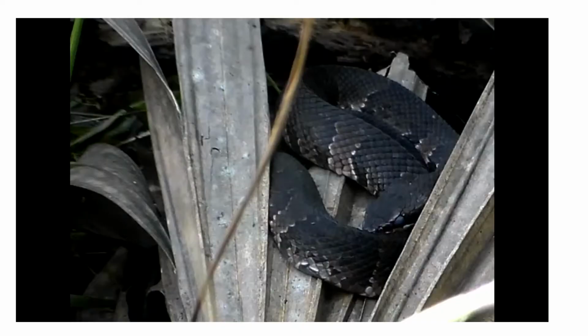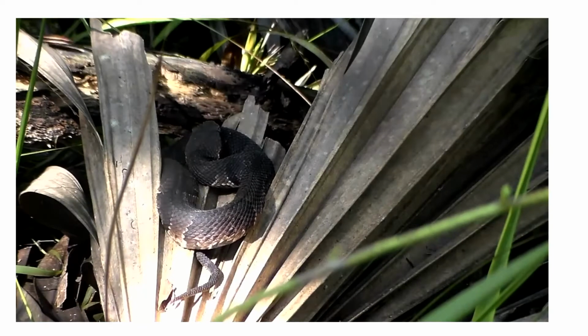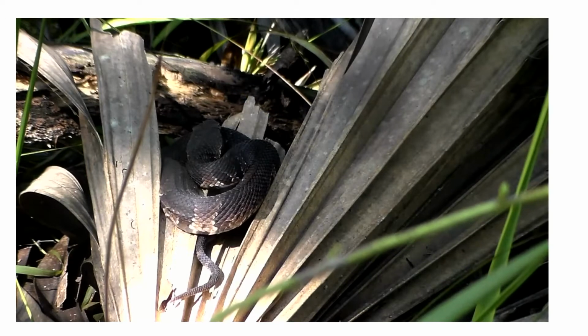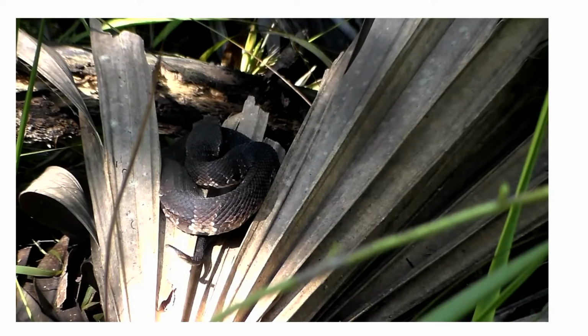Okay, here's another situation. Here I've got a snake that's clearly shedding. I thought, oh, I'll just get some shedding video. That's always nice. But a skink comes by, and this snake goes from just basking and shedding, watch that tail, and within a minute of that skink going by, this snake moves into caudal luring and does a prolonged caudal luring bout here.